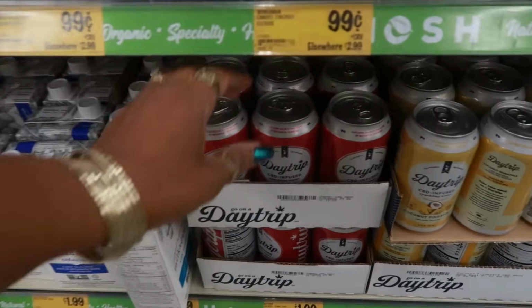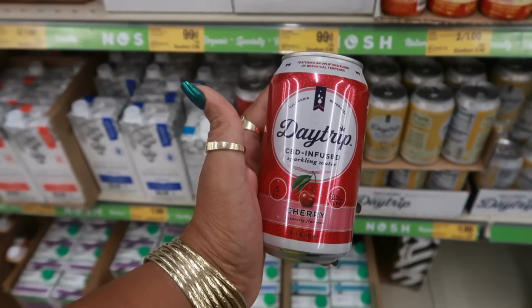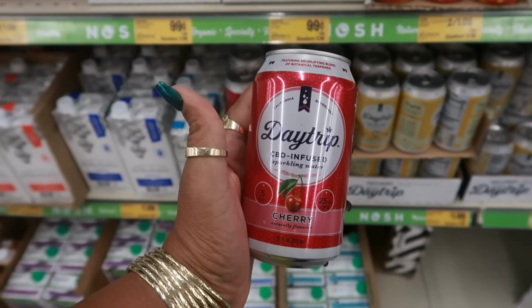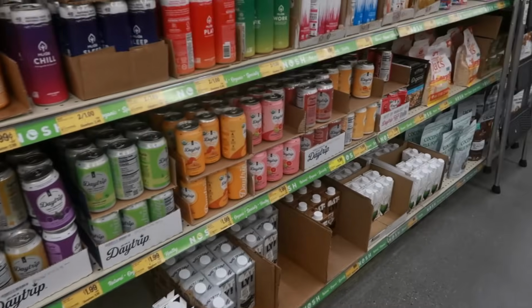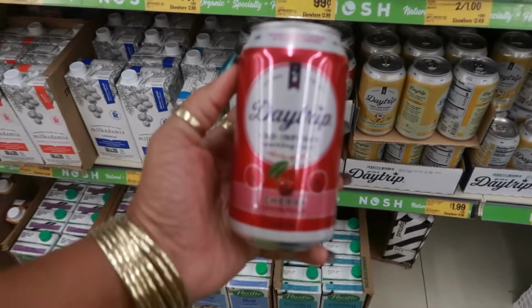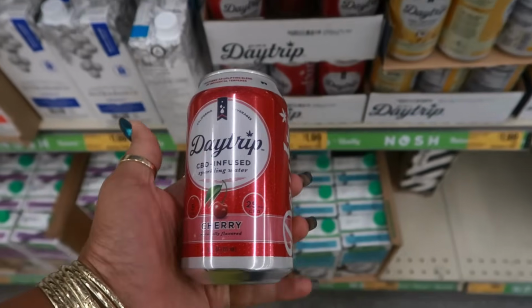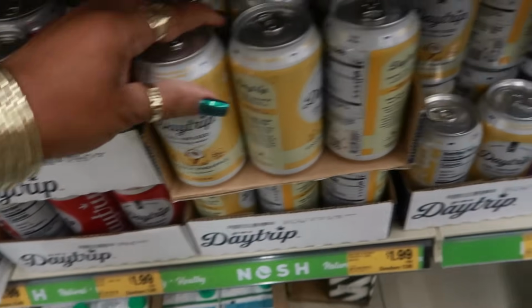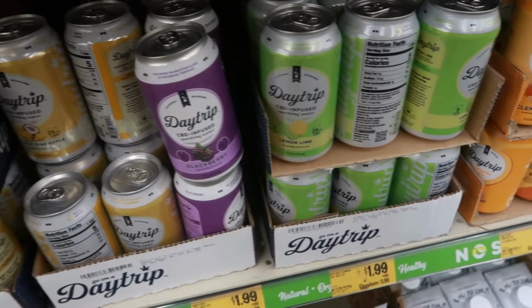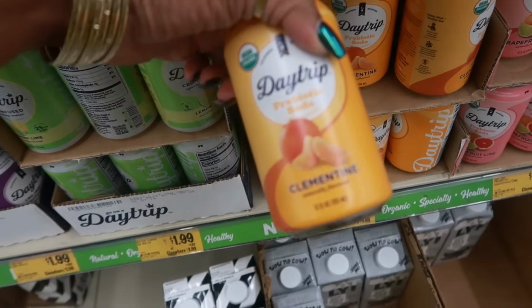Okay, we got some CBD infused drinks. What is this? CBD infused sparkling water. I don't think I've ever heard of that, and they got a lot of them too. This one is cherry, $1.99. You have coconut, pineapple, blackberry, lemon lime, clementine.